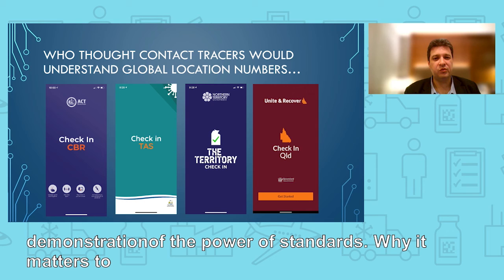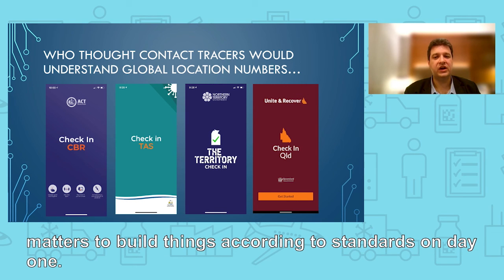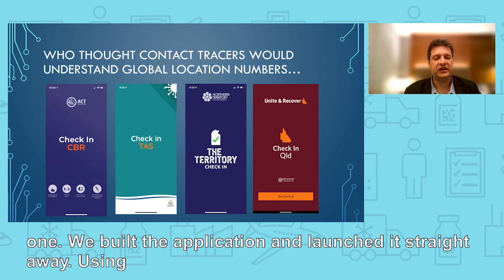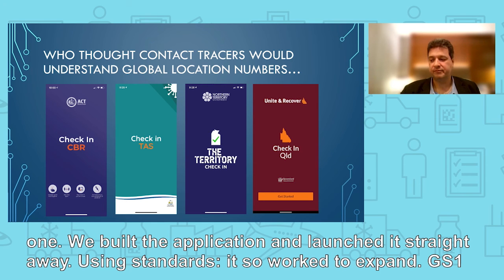We hadn't thought that we'd need to have this problem, and we built the application in 4 weeks and launched it straight away. Hadn't thought about that, but because we used the standards, it just worked when we needed to expand. And so that's really how GS1 standards helped us respond to COVID and protect our community.